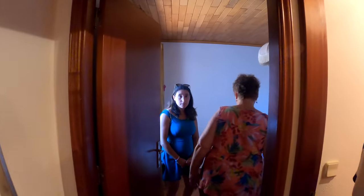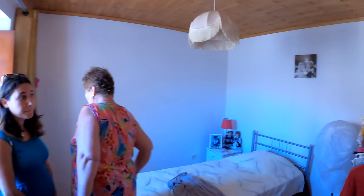Kitchen downstairs. Bathroom. A third bedroom. A nice wooden ceiling. I like those. Good view. And here, out of the window.